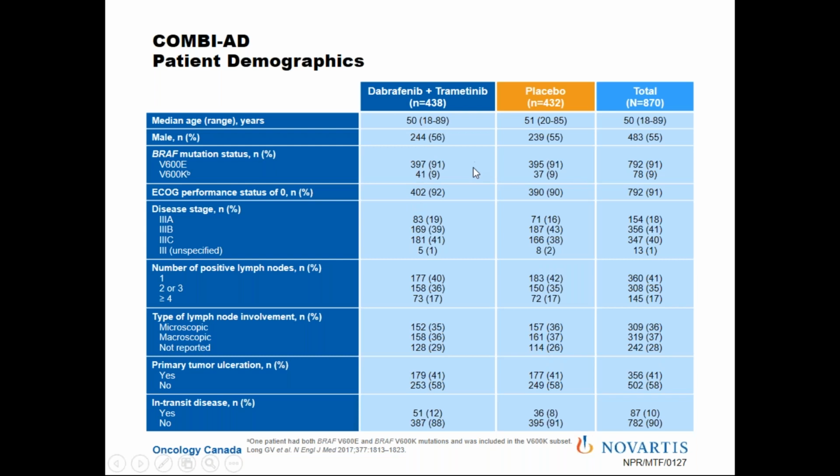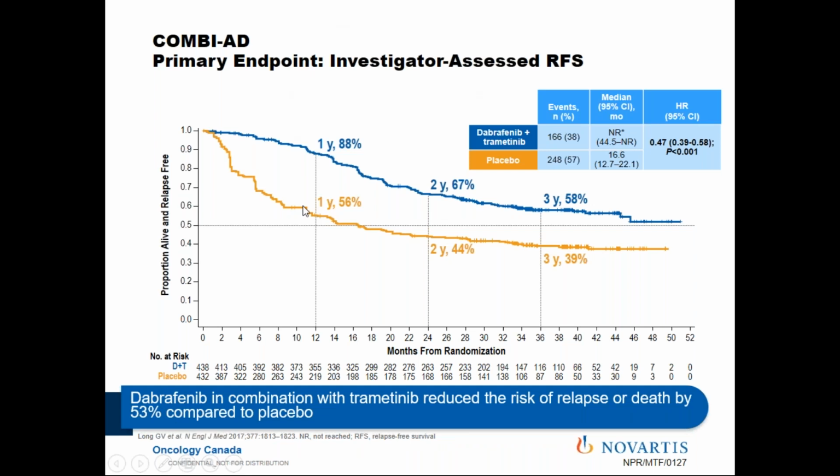So now we're asking the patients that received the BRAF and have been on treatment for 1 year, so receiving the targeted therapy, what did their relapse look like? And Dr. Claveau did nicely present this already, but here is the data from the first paper that came out in 2017, published by Dr. Long, and it looks at relapse-free survival, where relapse-free survival is defined as the freedom from relapse or death.